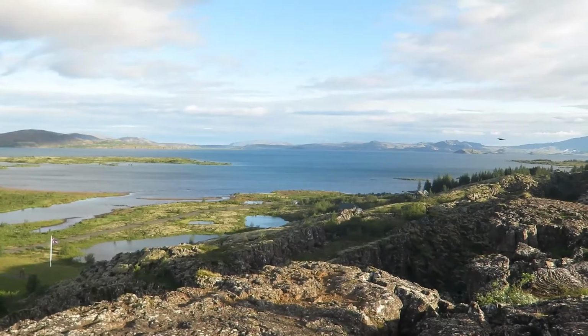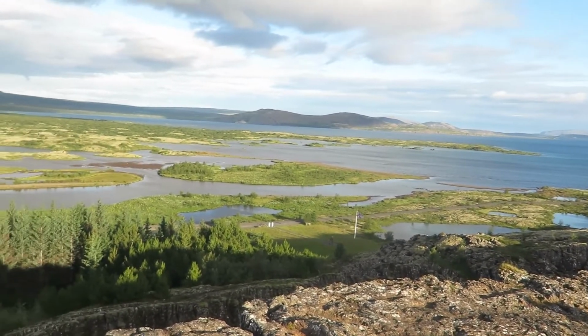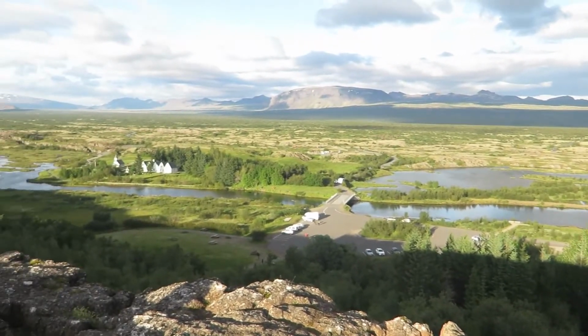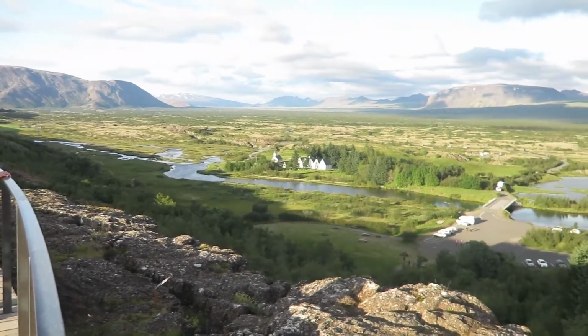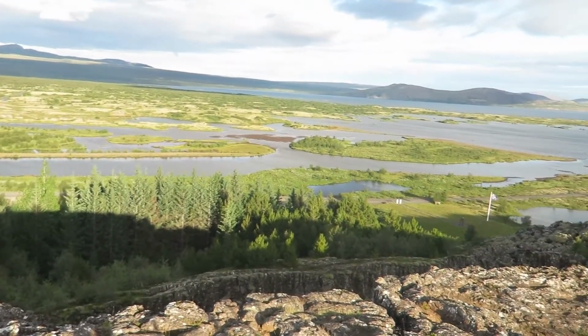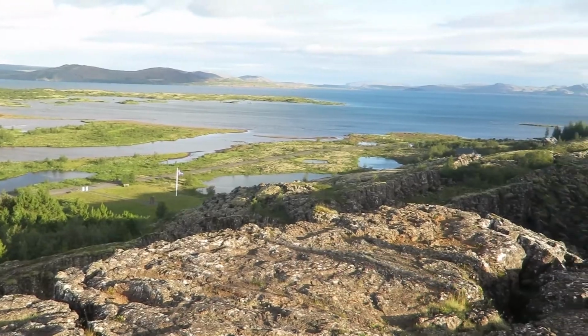And then here is a national park that we went to. Here's the big overview of the national park. And actually, Game of Thrones was filmed in Iceland, and they filmed some of the scenes at this national park. So that is very cool that I got to see where they filmed some of the Game of Thrones.